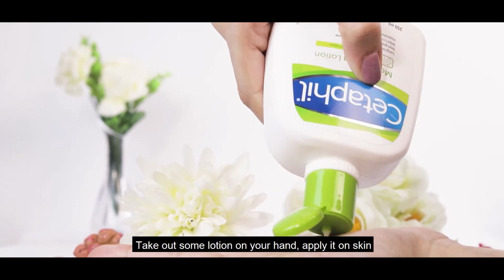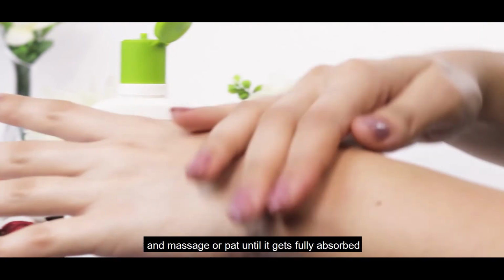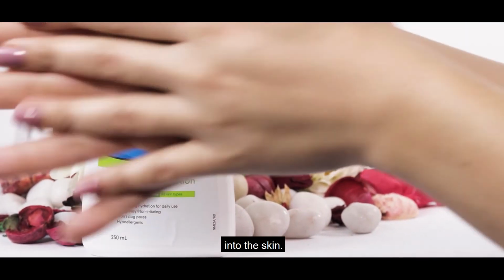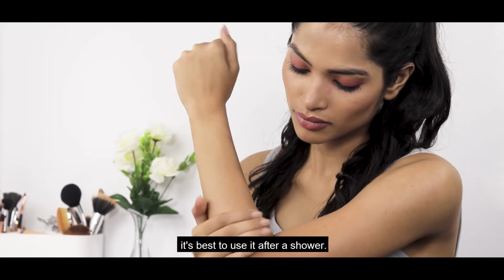Take out some lotion in your hand, apply it on skin and massage or pat until it gets fully absorbed into the skin. Use it on skin whenever it feels dry. Best to use after a shower.